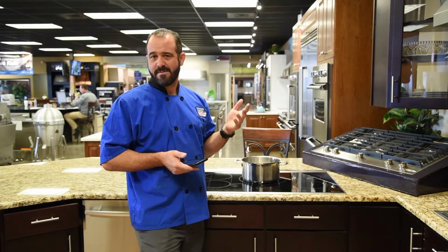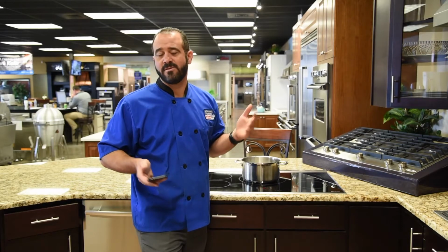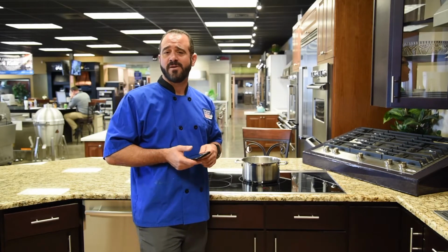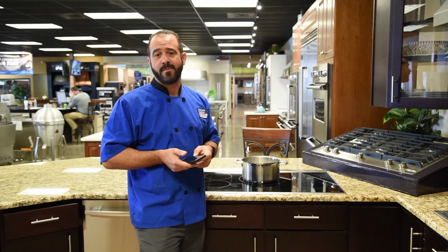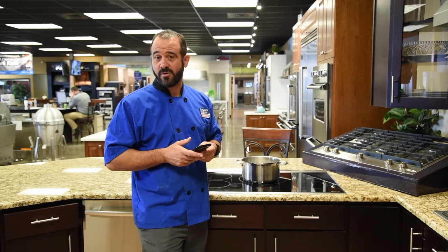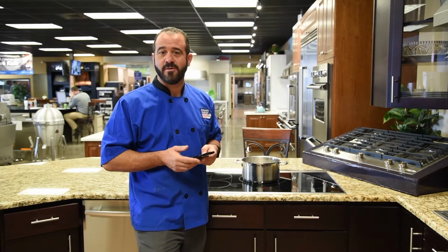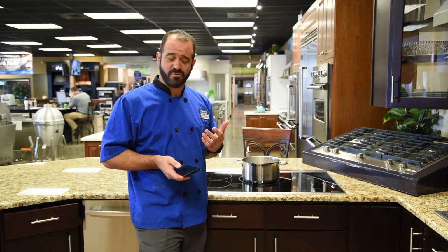Also, it eventually times itself out, so induction is fantastic if you're worried about forgetting to leave the stove on, for safety, for families that have children and they're worried about the kids touching the cooktop, or if you have a senior citizen in your life who could slip or fall or forget to turn the stove off. These have a lot of safety features built in.